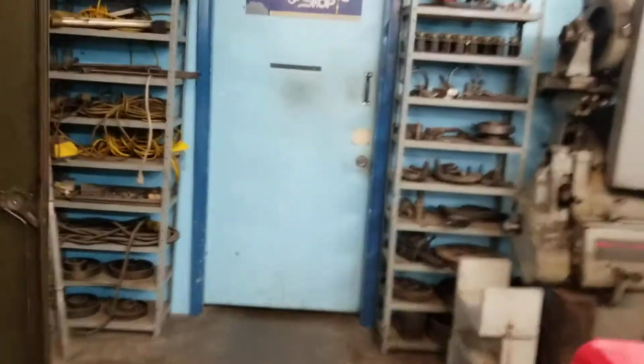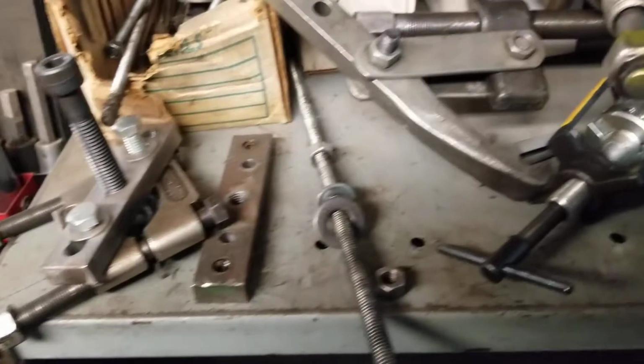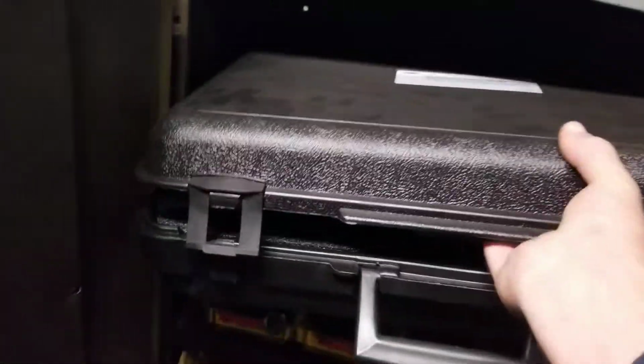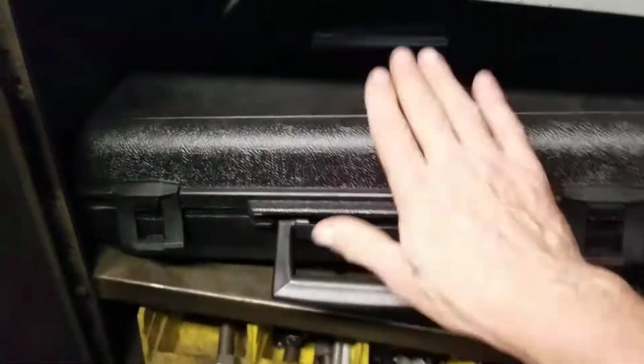This is another room. Let me throw the light on. Light switch over here. Some of our bigger stuff is in here. I have slowly been trying to organize it. It's not that easy, really, but we have a lot of pullers and bearing separators up here. 2 and 3 jaw pullers. This is a blind bearing puller set, a very expensive set for pulling bearings out of blind holes. I'll do a video about it. It's really, really cool for certain things.